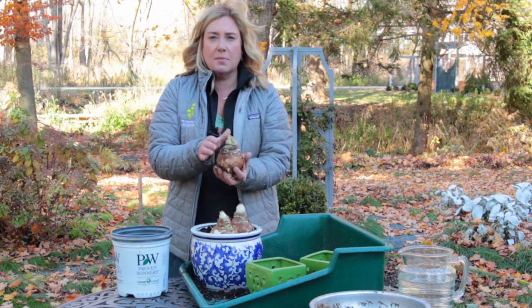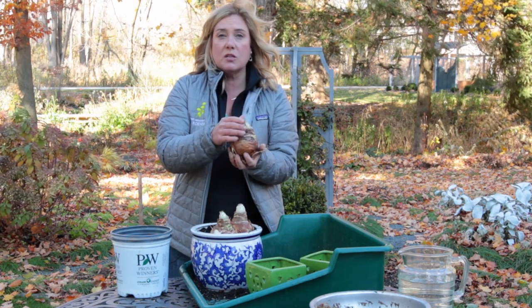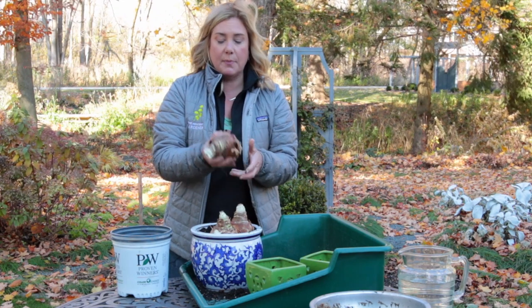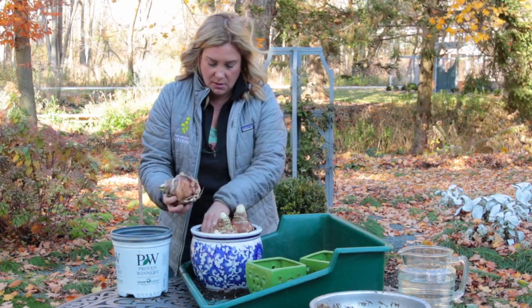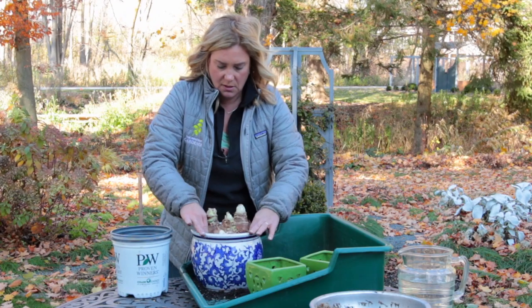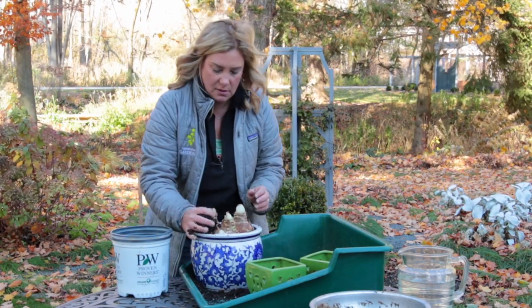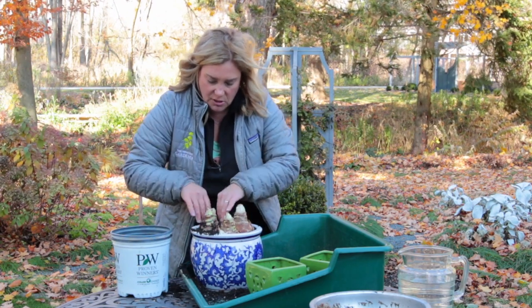And you know, the best thing about bulbs, everything you need is in this bulb. That's why when you see those like waxed amaryllis bulbs, that's why you can grow them like that, because they have everything they need here. Okay, so I'm just sort of nestling those in together. Once again, we'll fill in with some soil, you know, around the edges.